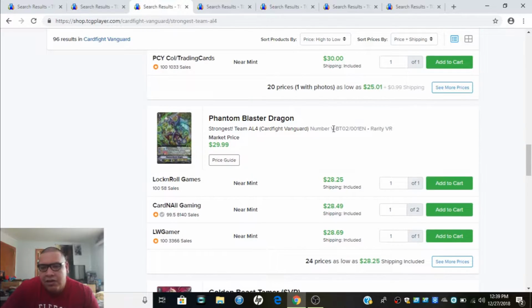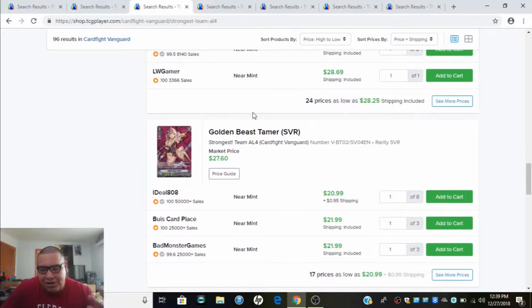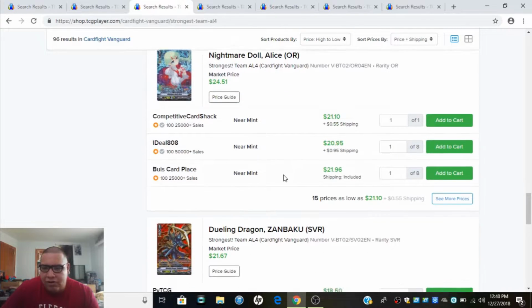which is pretty good. Phantom Blaster Dragon VRs are even more expensive than the other SVRs, which is pretty good if you have a lot of Shadow Paladin cards. Golden Beast Tamer SVRs are down to 20, 21, 22. Orgeron, Nemerdor Alice is down to 20. Actually, I'm pretty sure she was the same price.